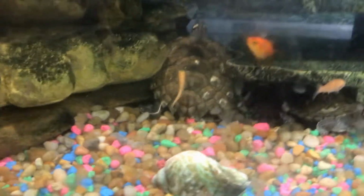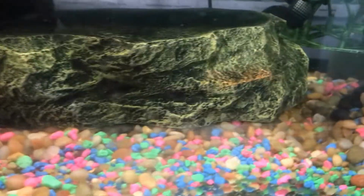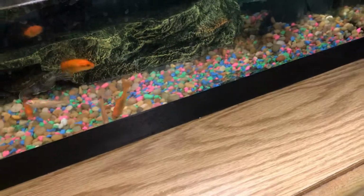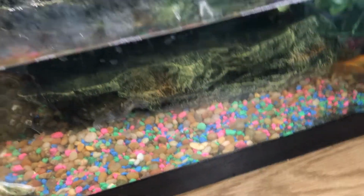Right now, I have 3 baby map turtles and I keep them in a 20-gallon tank. As you can see, they are pretty small compared to the tank, and I might have to up the size as they get bigger.